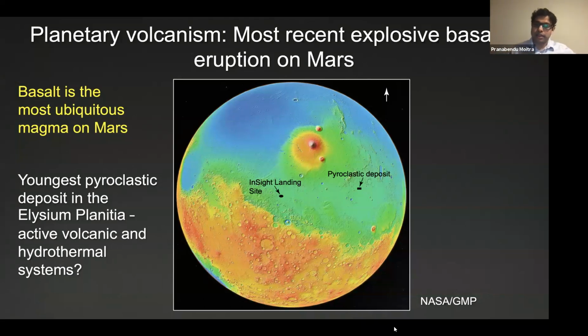One of the deposits that I have looked at is this pyroclastic deposit. This is Elysium Mons, one of the highest volcanoes on Mars, and this is the pyroclastic deposit very close to Elysium Mons. This is also close to the InSight landing site. That is the lander recently sent by NASA, with international collaboration, that has a seismic instrument on it that measured Mars quakes for the first time. Interestingly, those Mars quakes are not too far from the pyroclastic deposit that I was studying.